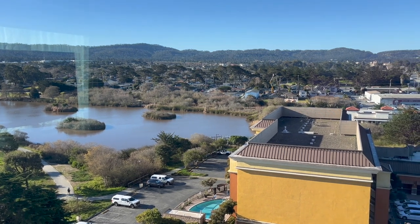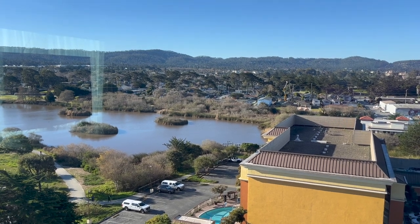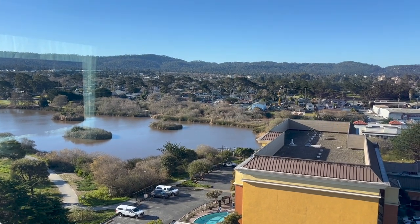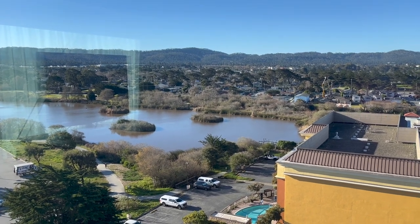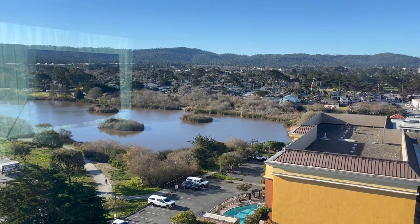And it is January 30th, 2023, almost the end of January already. I can't believe it. And we are here in Monterey, California, and we are going to head to the Monterey Bay Aquarium and have a wonderful adventure, and we'll share that with you.